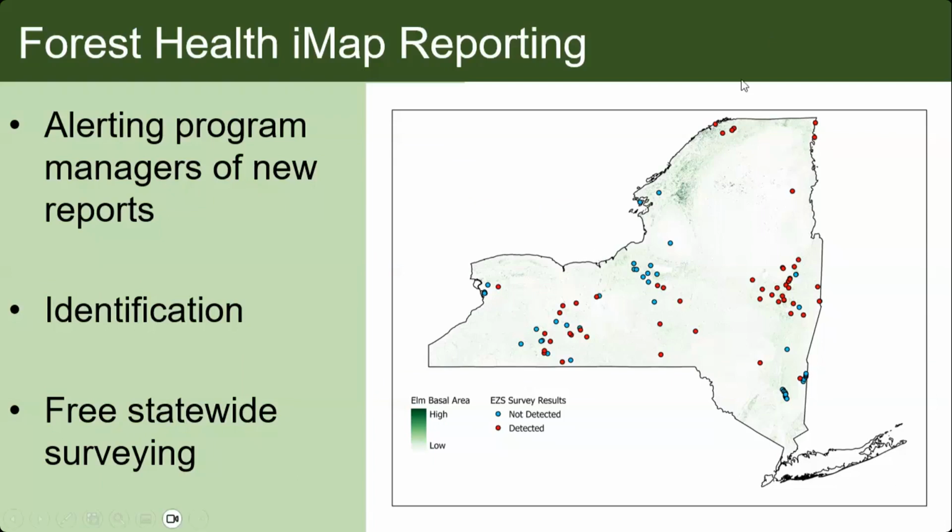This map here on the right-hand side shows all the zigzag detections that we had, and some of the areas that were surveyed but not detected. This is basically free statewide surveying. We only have 4 employees here at the lab, so we can't cover this entire area just looking for one pest. We're able to cover the entire state essentially, and perform all this surveying without us having to actually go out there. So this has been an incredibly useful tool for us when it comes to identification and overall mapping of forest pests in general. Next.